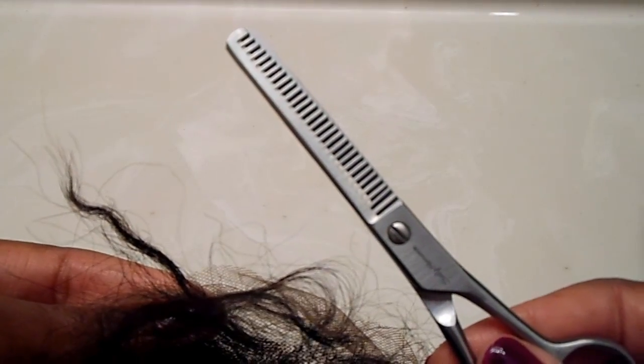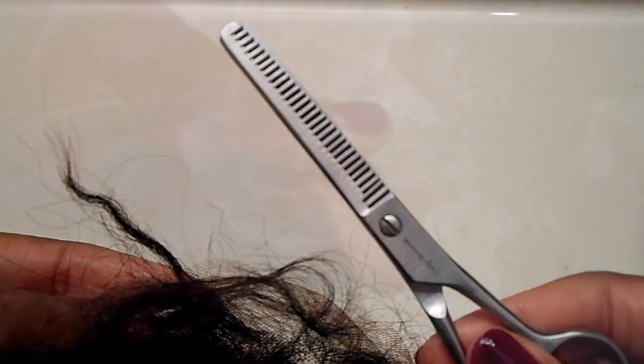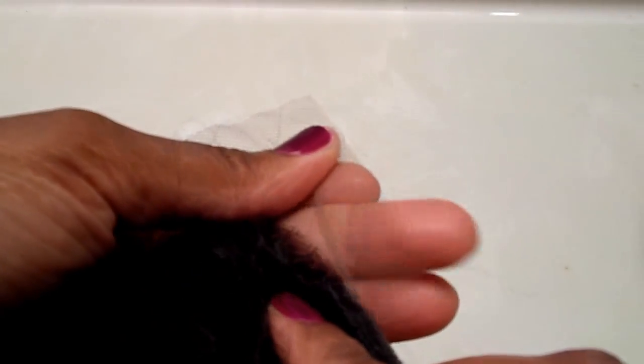So what I'm going to do now is show you how well this hair straightens, and this is just one swipe of the flat iron. Now what I'm going to do is cut the lace off. It's recommended to use these shears here, but what I used was just regular scissors from the dollar store.